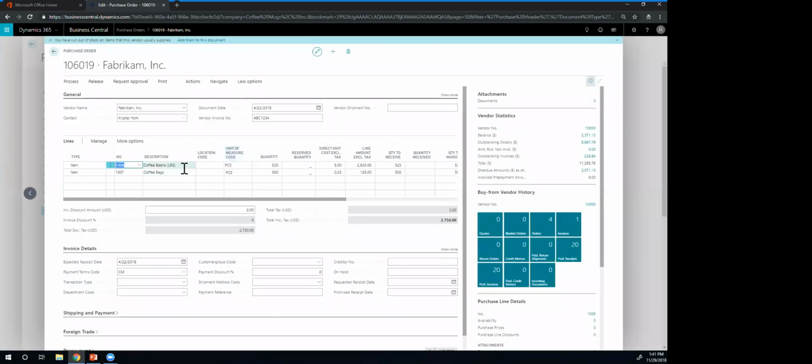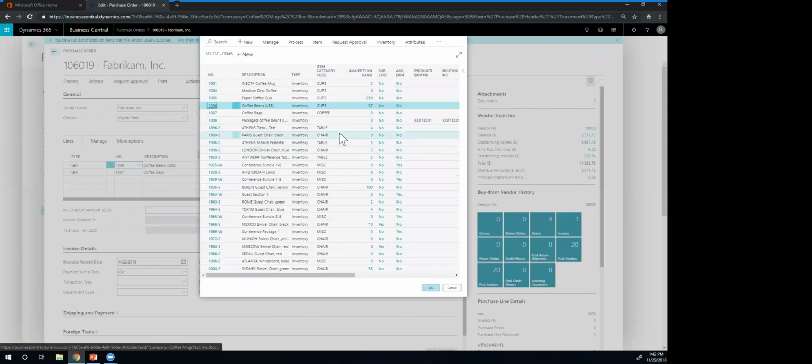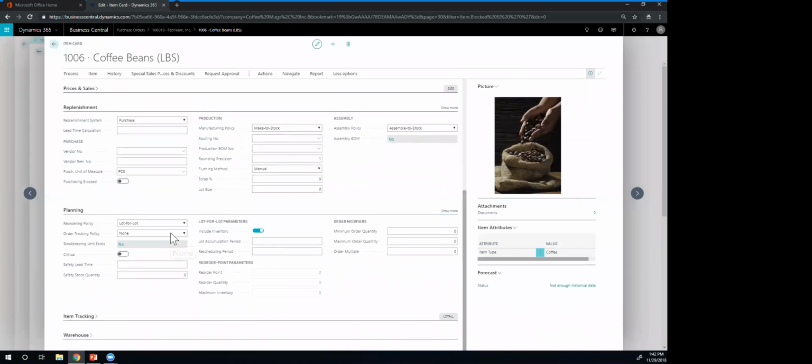This is actually an interesting caveat. I'm working with food, and we actually do a lot of food in Nectar. One of these items happens to be lot tracked. And you might actually have that in your production. And NAV or Business Central actually supports lot tracking. And let me just go ahead and show you how that is set up. I suspect those are the beans. So, yep.